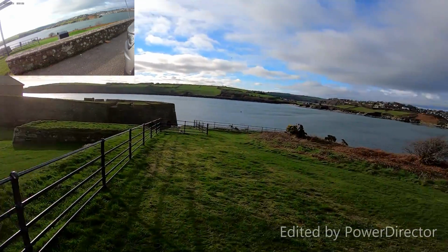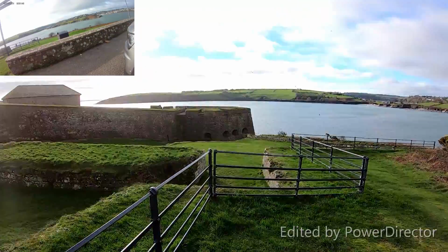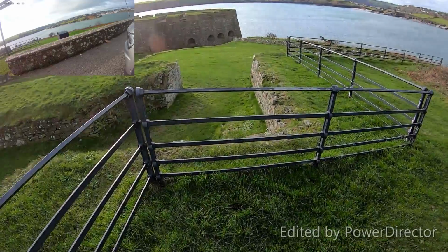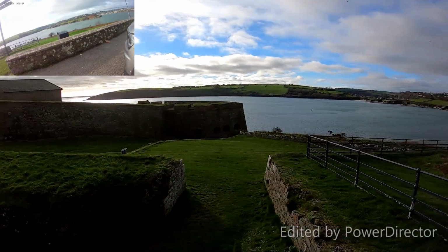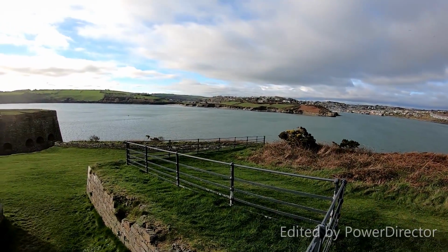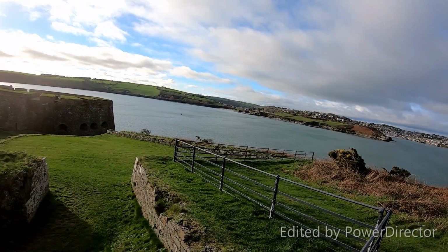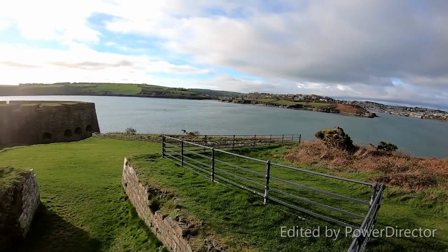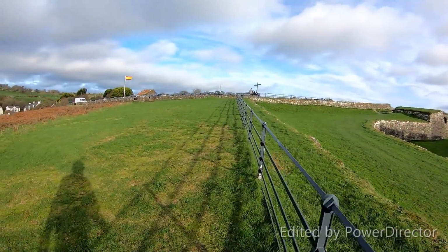There's different buildings that have been restored in there, and they're well worth going into and having a read of the stuff there. But yeah, that is Charles's Fort there, and that's back across to the other fort, which name I still can't remember. And there is actually a really nice beach straight across where I'm looking now. There's a beach there too, just behind the pub, and that's nice if you want to go for a swim. I have done that too myself.